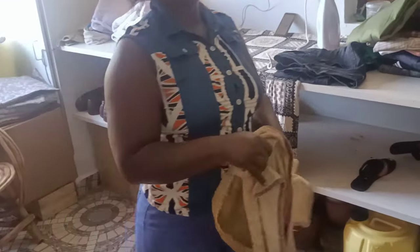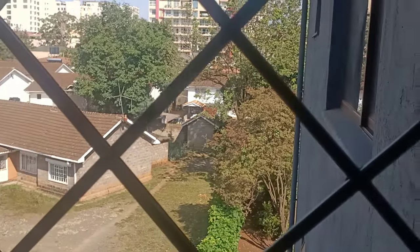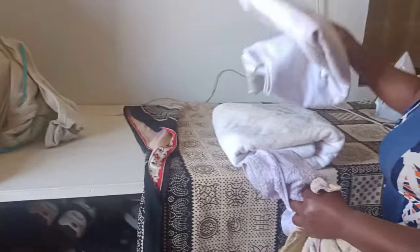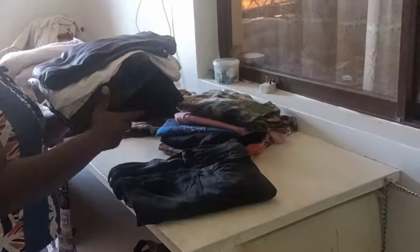She arranges all the towels. The dried clothes are separated and put in individual rooms for each of us to be arranged in the cupboards later on. This boy is sadly sitting here because he knows the time for her to go for the day has arrived and he doesn't like it.